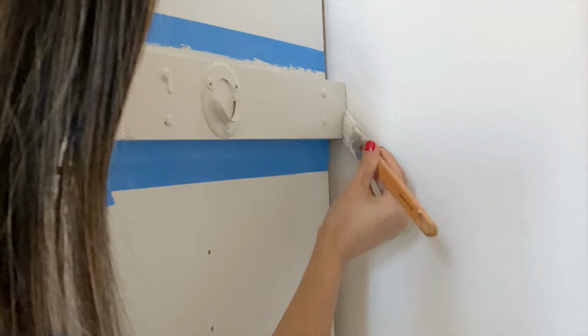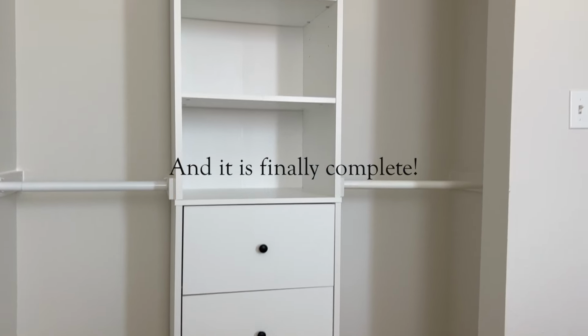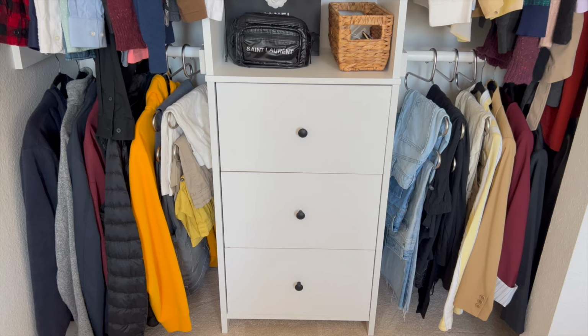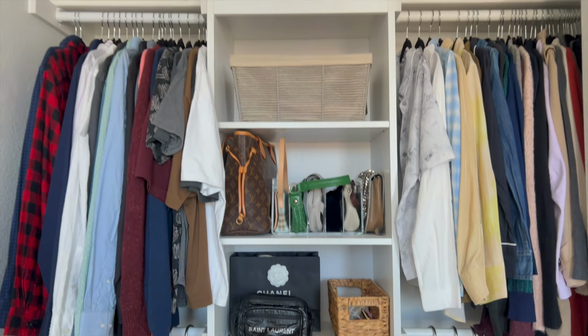And lastly, I primed and painted the wooden planks. Last night, I finally finished organizing our new closet. I'm so happy with it.